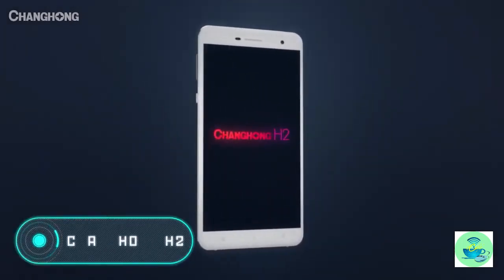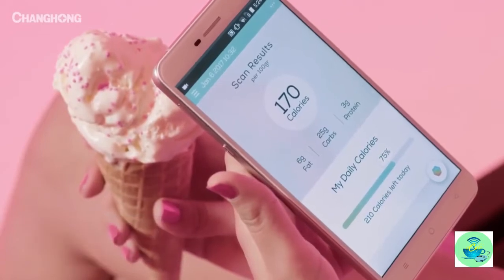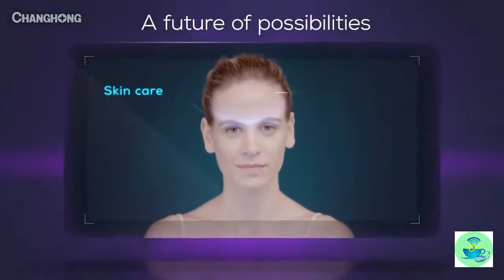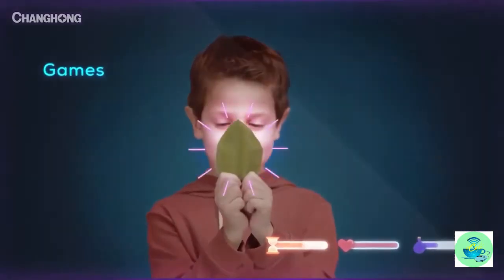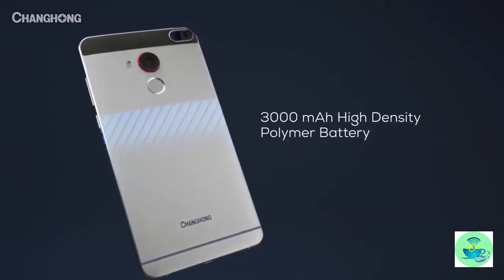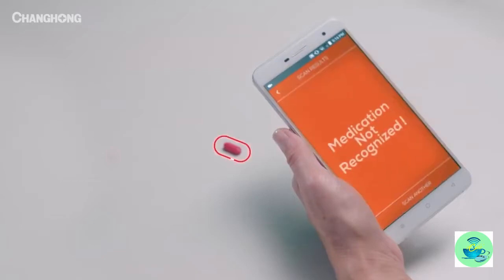Changhong H2. The phone you see on the screen will change the world. How? Well, it will help people monitor their diet. We all know that sometimes manufacturers don't list all the ingredients in the food they produce. The Changhong H2 is a Chinese smartphone equipped with a Skyo molecular analyzer designed to help people expose dishonest companies, showing the chemical composition of any product.